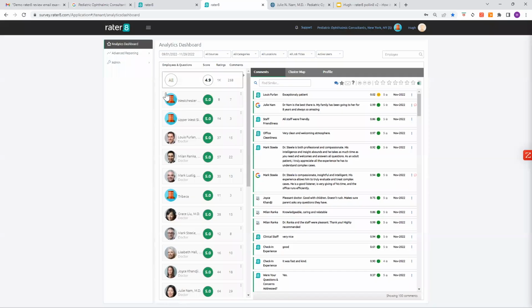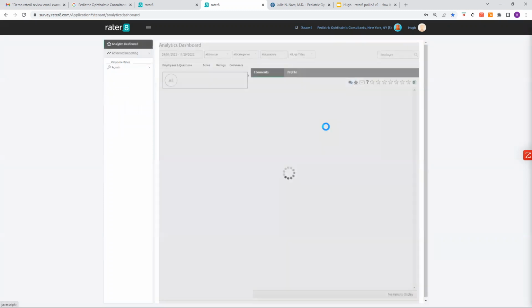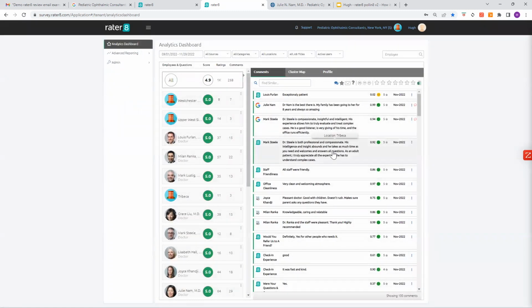Of course, in Rater 8, the other thing you're going to be able to do is see the results that you're getting. So understanding how is the distribution between 5-star and 1-star reviews? How many reviews are you getting? What kinds of reviews? What sites are they coming from? That's important.